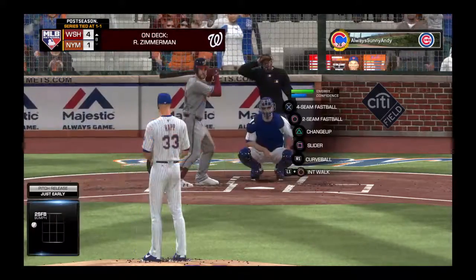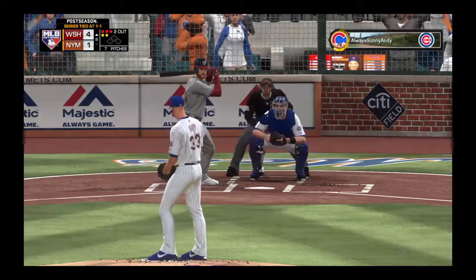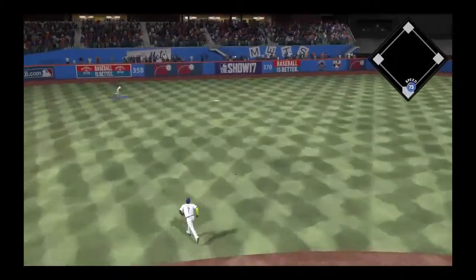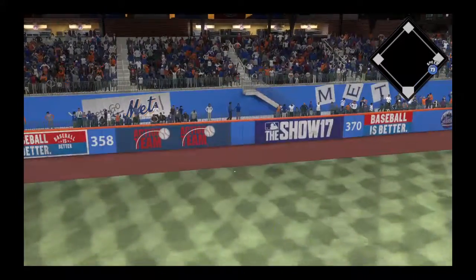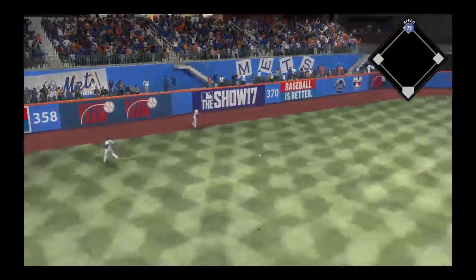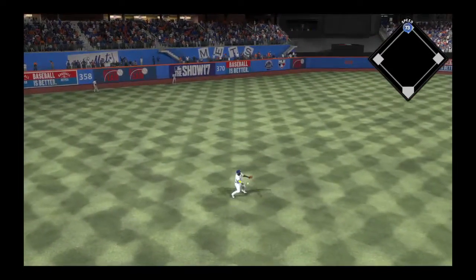And that misses, so it's a full count, 3-2. When you've got a guy that throws a good two-seam fastball, you have to be ready for him to try to run it inside and jam you. Good job to lay off that one, but I wouldn't be surprised if we see it again. And now he'll get into scoring position with 2 away.